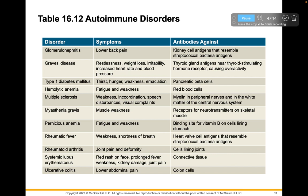Arthritis. I don't see arthritis. Oh, there it is. Rheumatoid arthritis. That's a really common one. And so that's where the cells lining the joints are attacked by antibodies. So they're being told that they're foreign material and need to be destroyed.